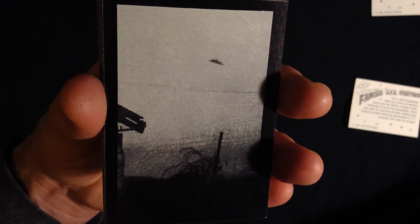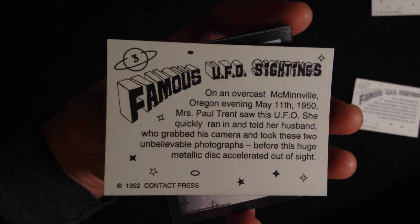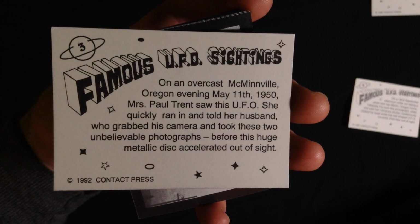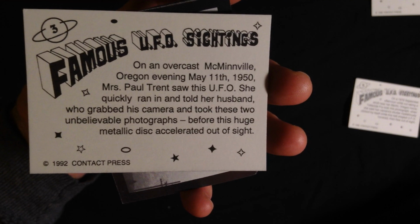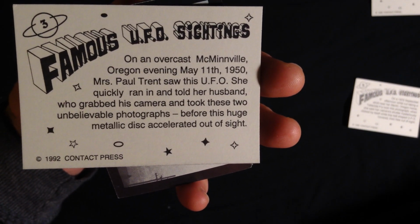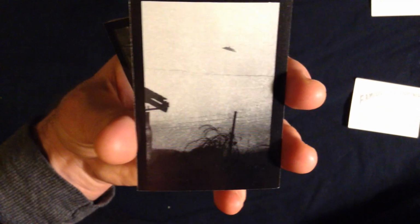And this one's a much moodier piece. Looks like an album cover. Puts me in mind of derelict space stations and video games where you're in the halls of a space barge. Creatures are all around. Okay, Mrs. Paul Trent. Kind of the same story once again. Metallic disc. Moving quickly, running in and grabbing the camera.